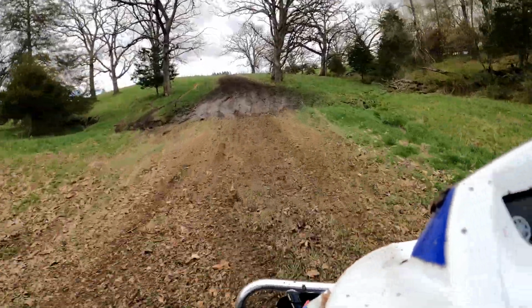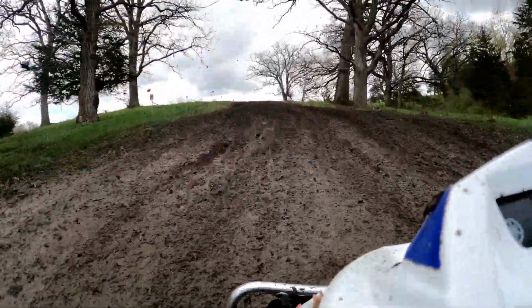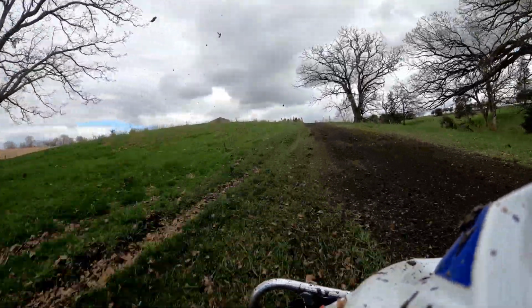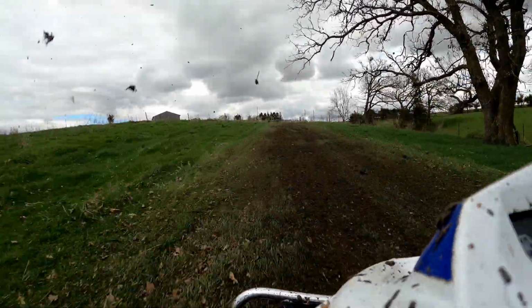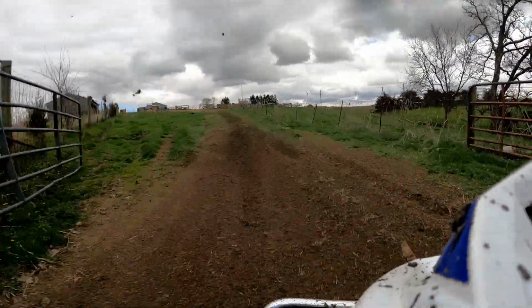So this one here's got a ditch in it you got to be careful of. You can easily shove it in the bank, but you just got to go through and get on the gas. Just try to stay consistent here. This whole section just gets deeper and deeper with all the water getting dragged up. And then we go through up here on the ranch section here.